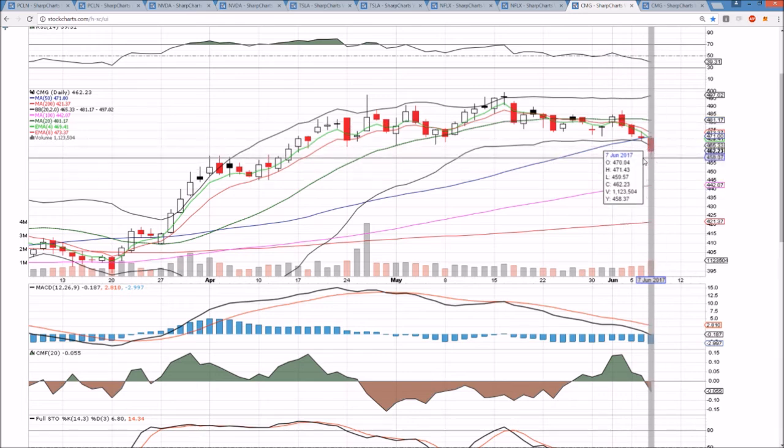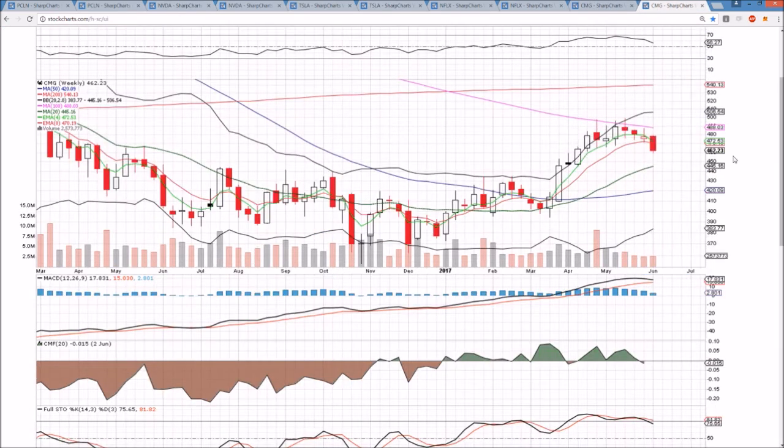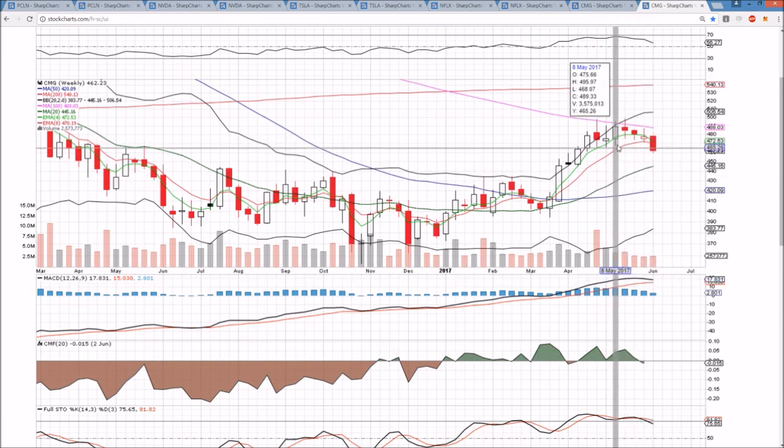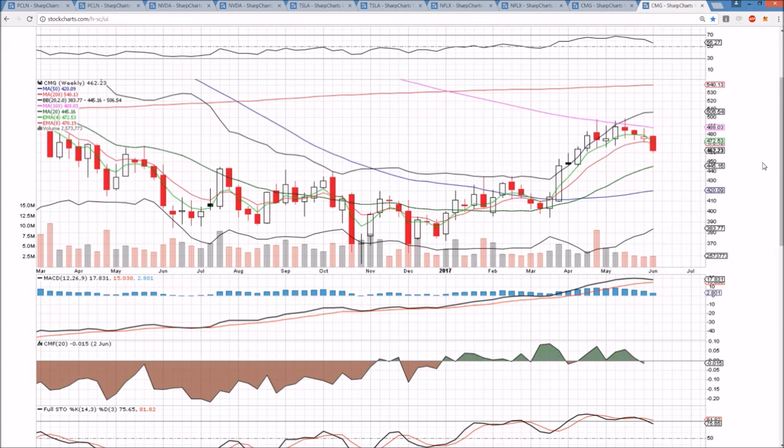But as of right now, clearly a bearish name on the daily, and the weekly time frame doesn't look nearly as strong as we're losing exponential support, on the verge of a bearish MACD cross, on the verge of a bearish TCG cross. So CMG, a clear lead bear here.